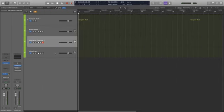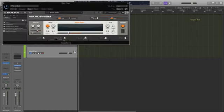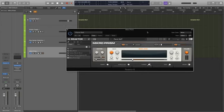And finally, we have a reactor-based synth, Micro Prism, which runs on the free Reactor 6 player, which also comes with Complete Start.